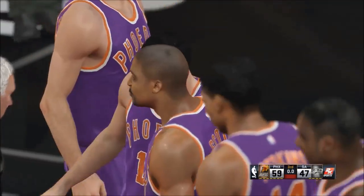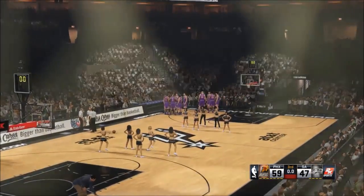And here at the end of the third quarter, it's a double-digit ball game. Phoenix ahead, up by 12. And we're coming right back after this break to get the fourth quarter underway.